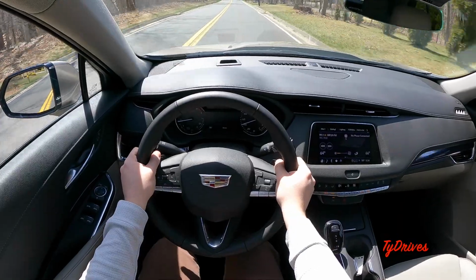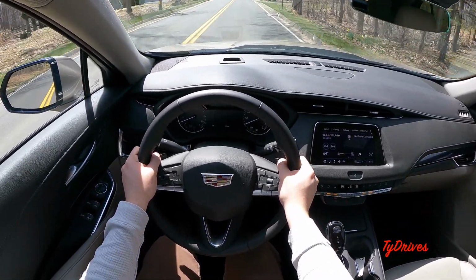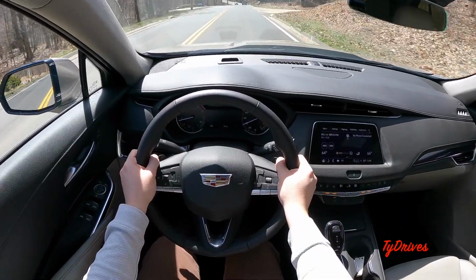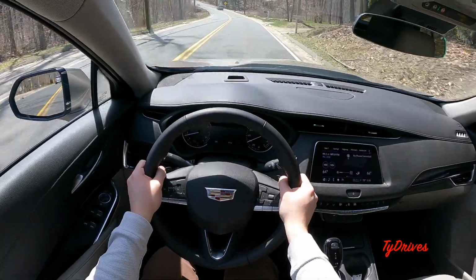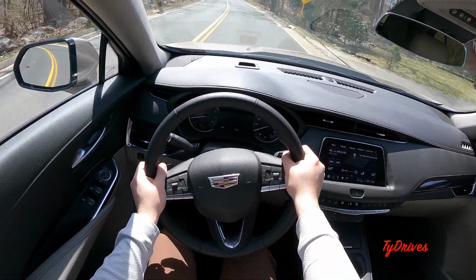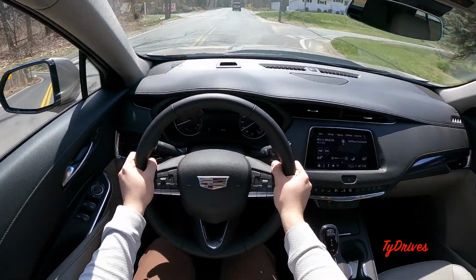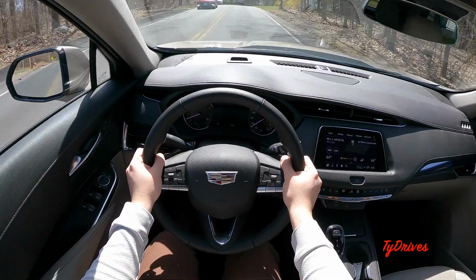So pretty impressive acceleration with this XT4. Of course, a smaller SUV with a pretty high amount of power like this has 235 horsepower, 258 pound-feet of torque, just to remind you. And this is a smaller SUV, so it gets going pretty darn good. And also very quiet too. I pointed out all of the noise insulation under the hood, and that definitely does wonders for keeping the noise of the engine out of the cabin.